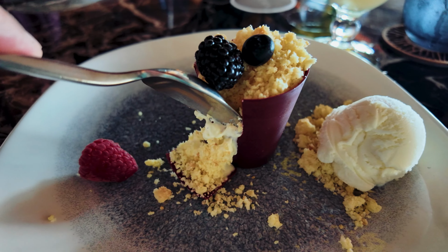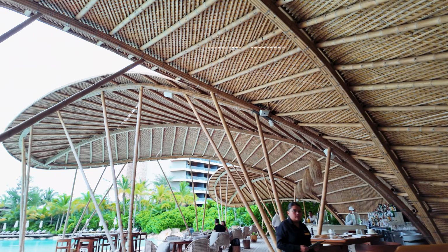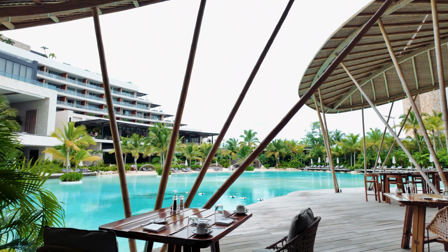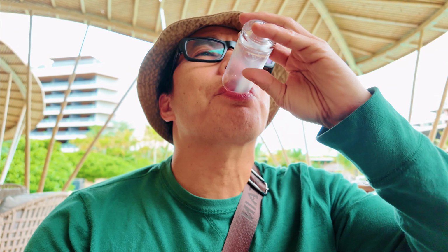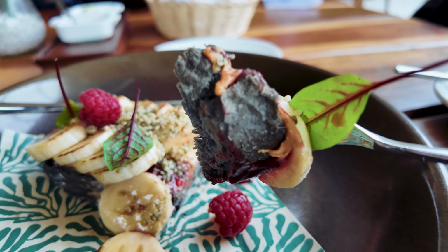But if you're a vegetarian or vegan, you'll absolutely have to try Bamboo. The ambience is spectacular, facing the huge man-made lagoon. And the vegan dishes? Let me tell you, if all vegan food were prepared this way, I'd be a vegan for the rest of my life. That's how good the food is. I forget the name of these dishes, but they were so delicious.